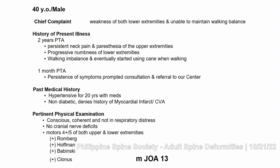Well, anyway, this is a 40-year-old male who came in because of lower extremity weakness, and the patient was having difficulty walking. The symptoms started 2 years ago and then progressed later on and then went into our institution. What was significant here is that he actually presented with long track signs, and the MJOA score was around 13.